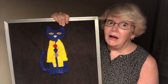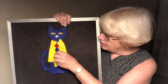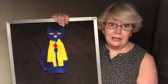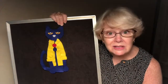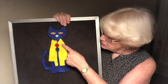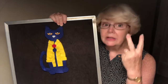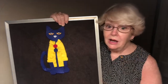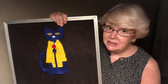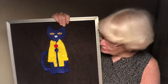When, uh-oh, oh no, another one of his buttons popped off and rolled away. How many buttons are left? 2, right? 1, 2. Because if you have 3, but you lose 1, you have 2 left. Did Pete cry? Goodness, no. Buttons come and buttons go. He just kept on singing his song.